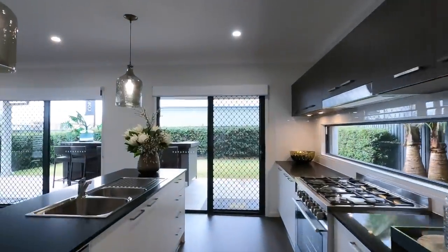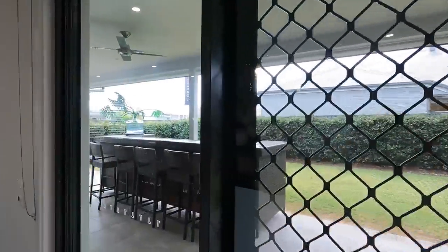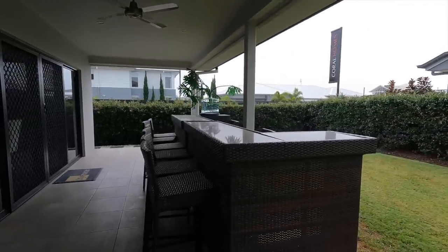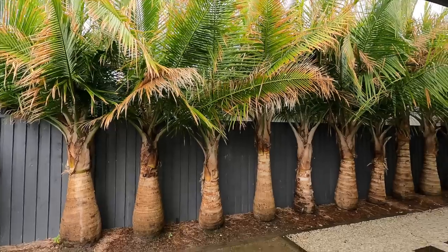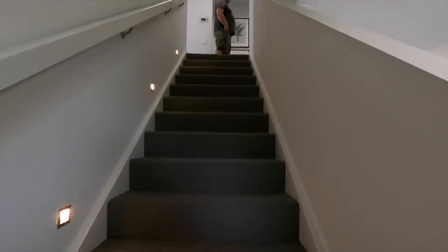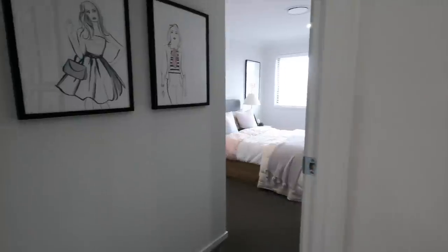One thing I spotted actually that I really like is this bench outside, like a bar. This is an amazing house series. I love it.